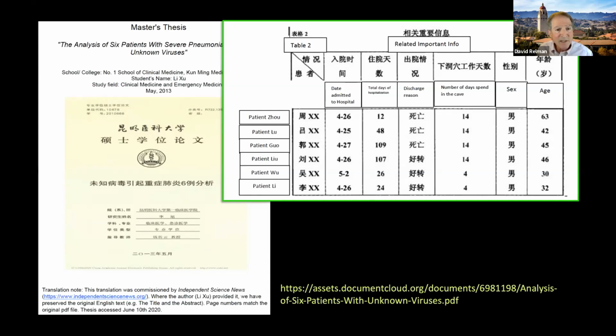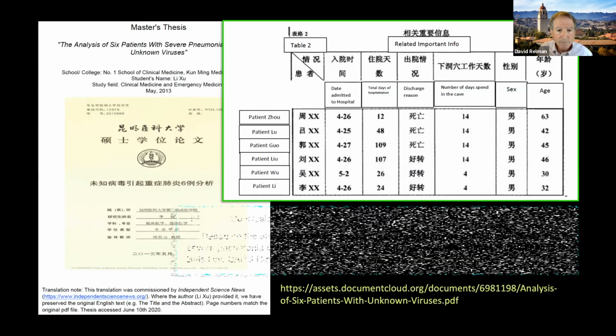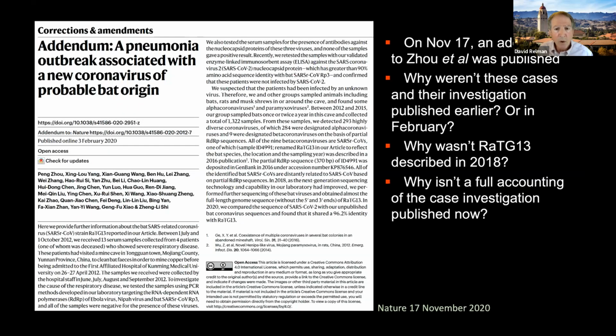Now, the reason why this is of note is that they never told anybody about these cases, nor about their investigation of them. And yet their mission was to alert the world of a possible next SARS. Only this past year, when many questions were raised about these cases and about the origin of RATG13, did the folks at the Wuhan Institute issue an addendum to their initial announcement paper of the virus of SARS-CoV-2.